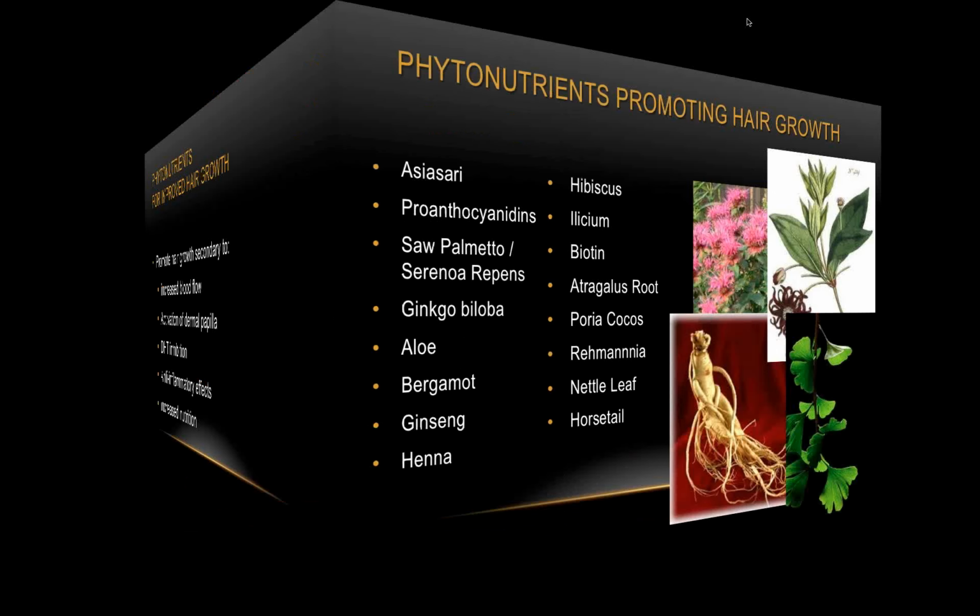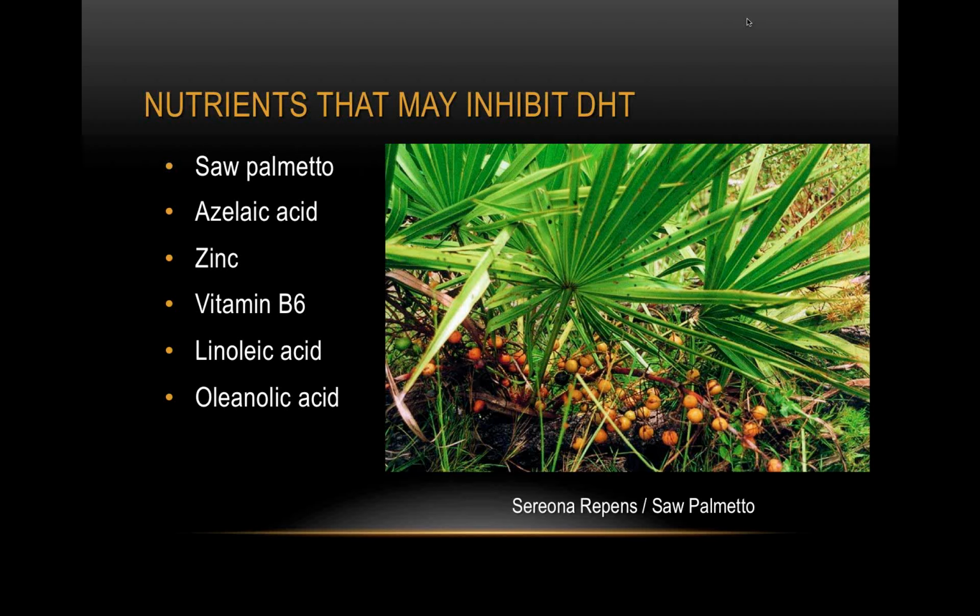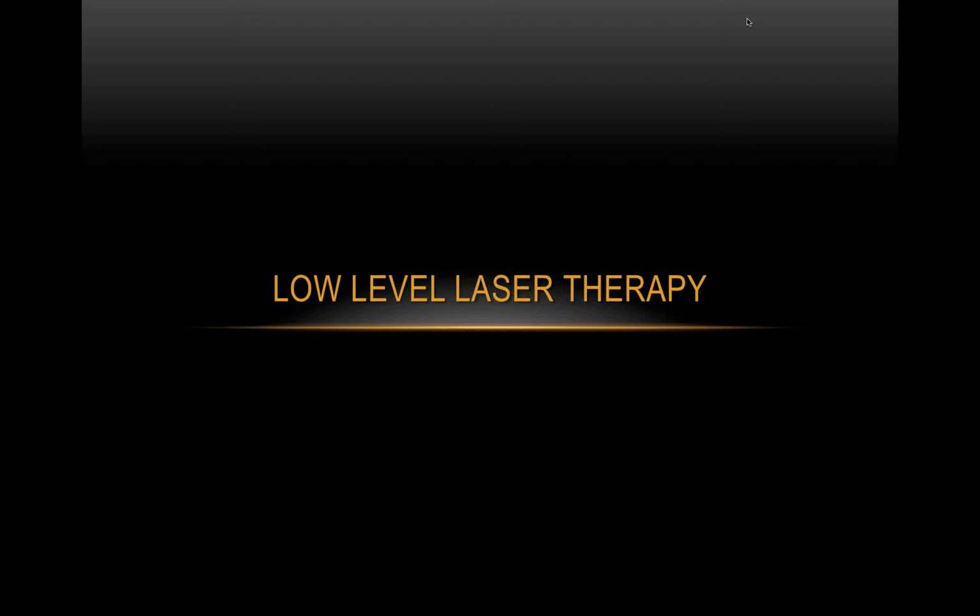Here are some interesting phytonutrients that are affiliated with hair growth. And we'll be reviewing some of these in the pre-conference workshop. And some other nutrients that may inhibit DHT. Dihydrotestosterone obviously is the most well-known trigger for male pattern hair loss, and also might be indicated in some women who have hereditary hair loss as well. Over time, I found that it's been difficult trying to find reliable sources of some of those DHT blockers, but patients deserve that education, and they deserve to be tracked also if they're on some of those therapies that they've chosen on their own, for example.